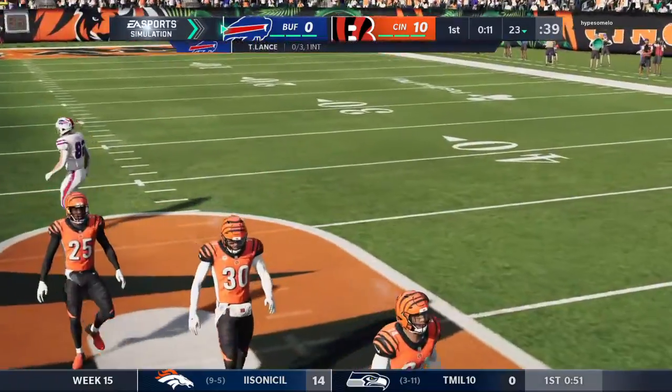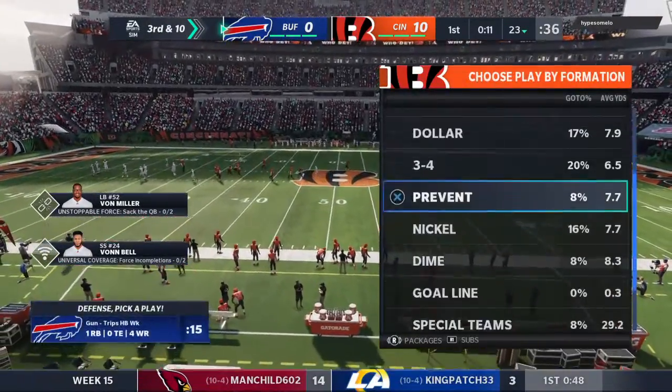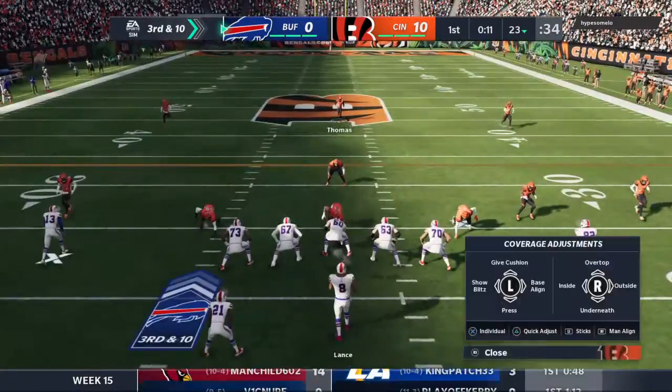And that one was nearly picked. Not sure he was accounting for the free safety. That brings up third down. Jessie Bates on the coverage.